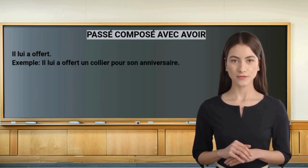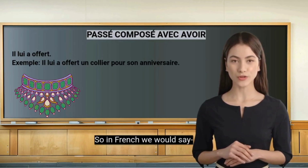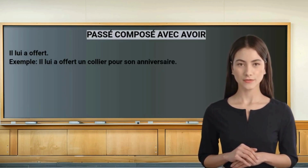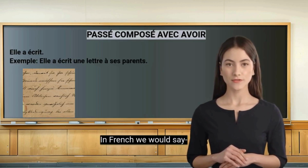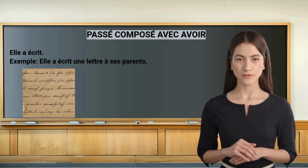Example. He gave her a necklace for her birthday. So in French we would say: Il lui a offert un collier pour son anniversaire. She wrote a letter to her parents. In French we would say: Elle a écrit une lettre à ses parents.